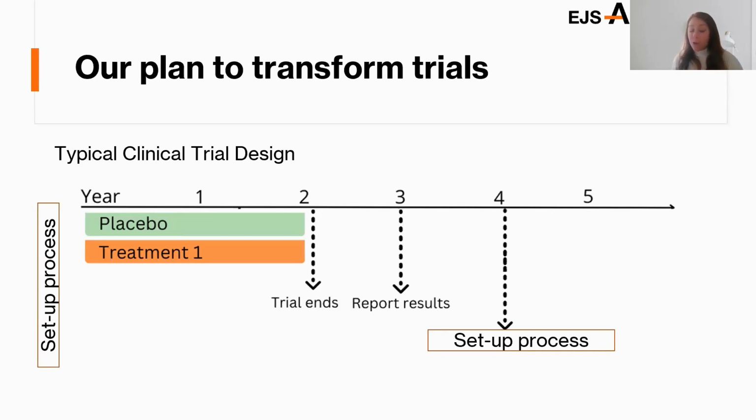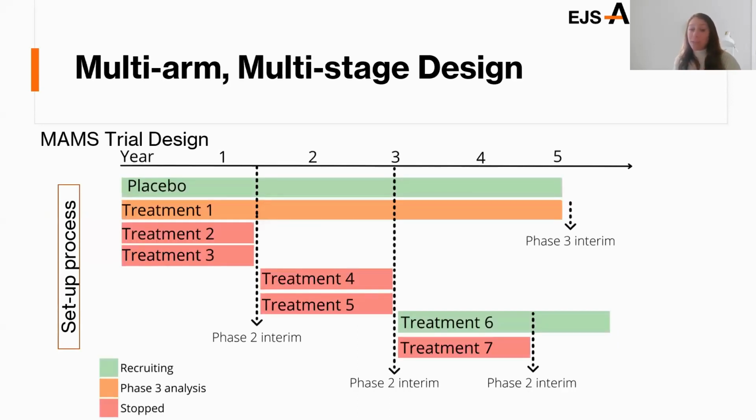And so you might run the trial for a couple of years, and once the trial ends, you'll analyse that data, report the results. They might be positive or negative, and if you decide to proceed with another clinical trial, either to do further exploration on a positive result or to look at a new potential treatment, you have to go back and restart that setup process all again. So within this time period, you've only received answers about one potential treatment. And so we want to change that. We want to speed up this process.